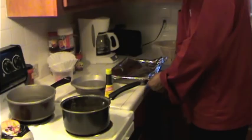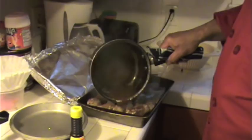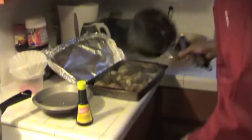Okay, I'm gonna take the last of this, pour on here. I think that's gonna be enough. Just enough, huh? Just enough. Okay. Cover that back up and just get it standing at a simmer. Maybe for another 30 minutes.